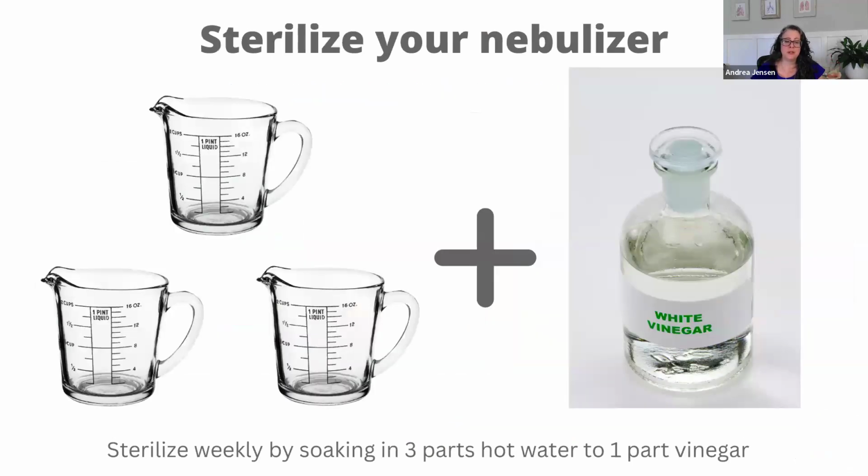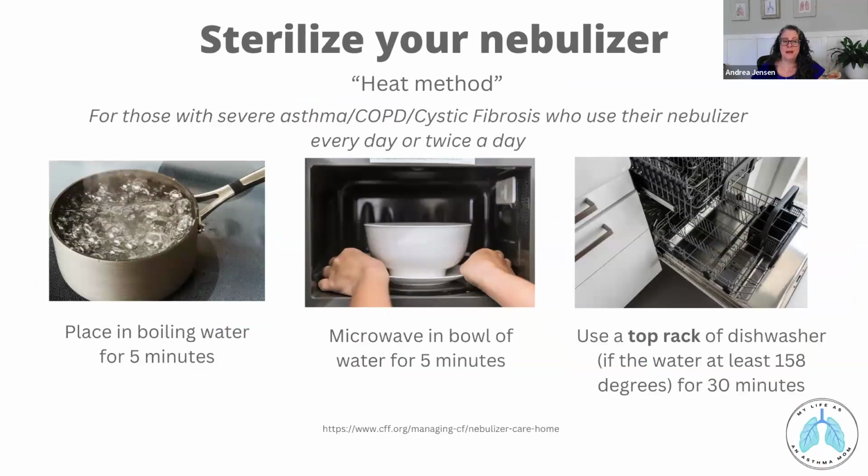Another option, you can sterilize it with 3 cups hot water, 1 cup vinegar. This is a heat method, and this can be for those that have a little more severe asthma, COPD, cystic fibrosis, and who have to be very, very, very careful about germ control. So these are some of the options that are mentioned through the Cystic Fibrosis Foundation.